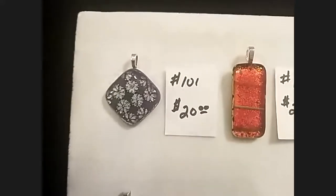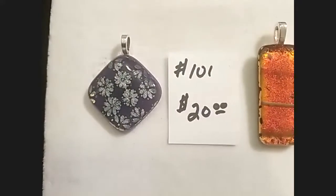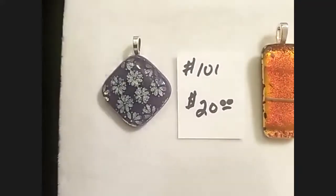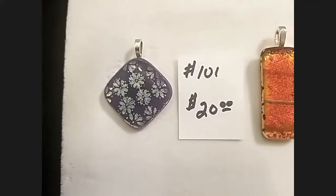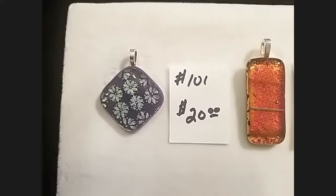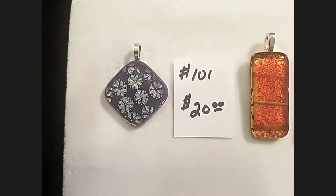We are going to show some really pretty pendants. These make great gifts for Valentine's Day. These are all dichroic pendants, and I think all of them have a clear layer of glass over the top of them so that it adds more depth and dimension. And they're all protected. So if you have allergies to metals, the dichroic is made of metal, but because it's covered with the clear, you're not going to have any problems because of it.